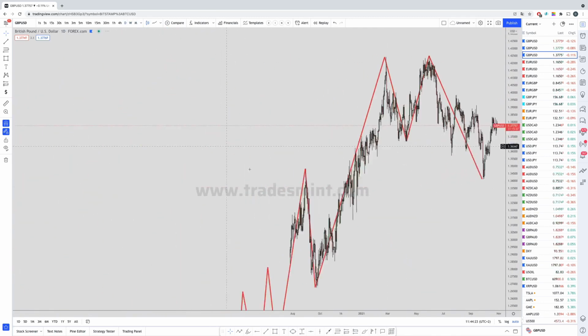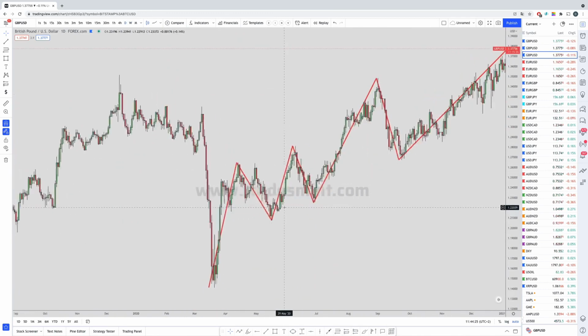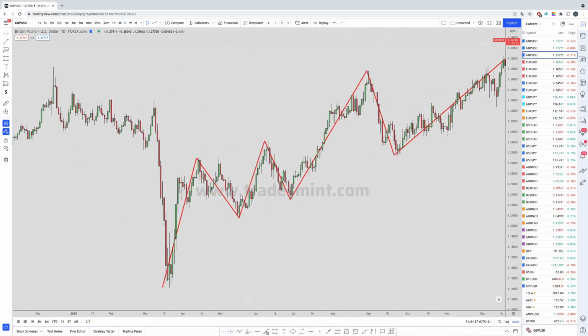Now let's move on to the daily time frame. What we see here on the daily time frame is another trend within a trend. And I'm talking about this trend over here. You can see the price, actually, let me mark this in blue. Let's make it a little bit thinner. You will see the price created this trend.